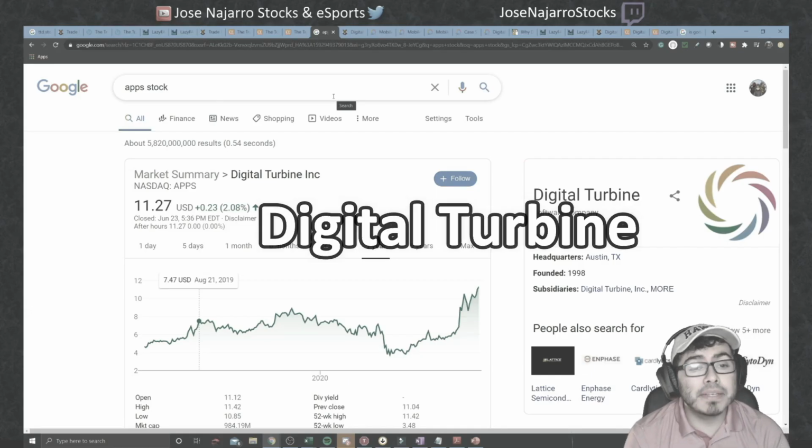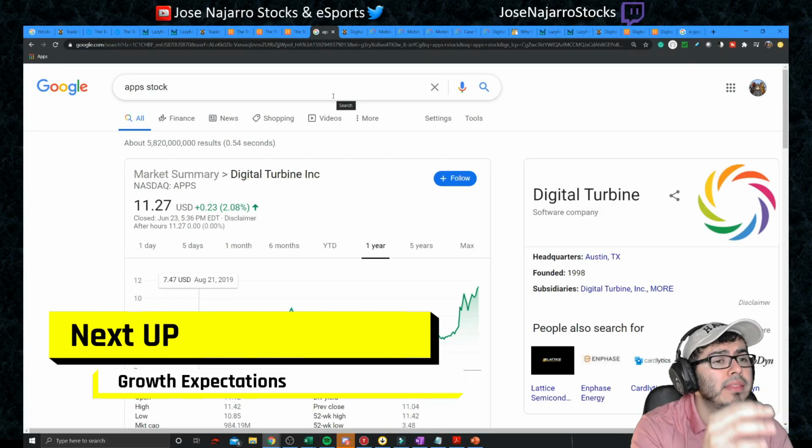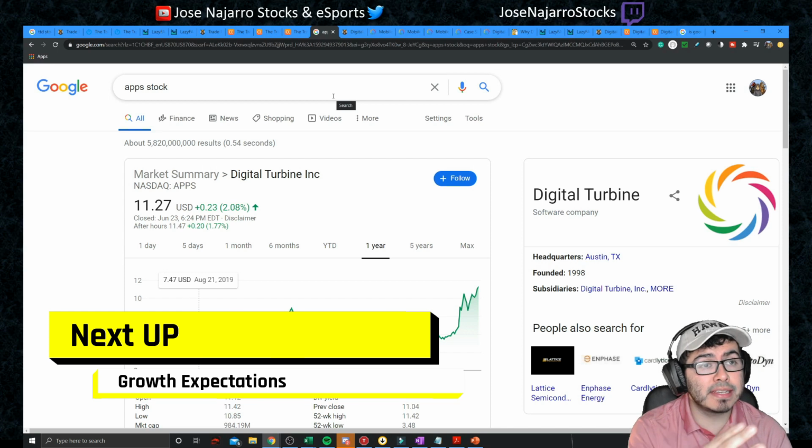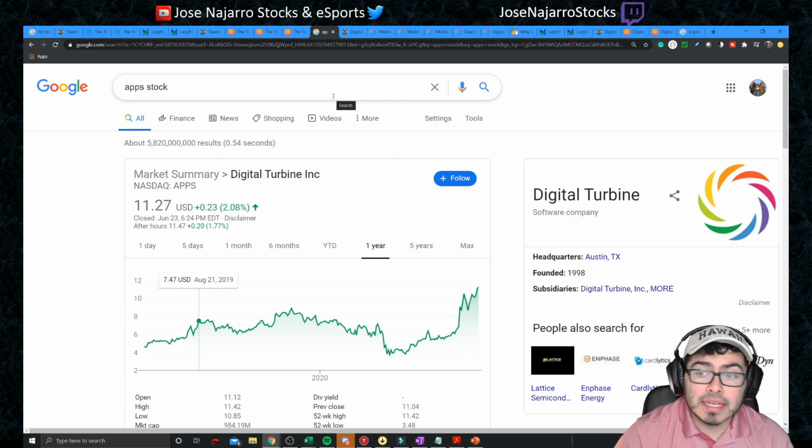All right, so the second business we're gonna take a look at is Digital Turbine, and this is also one that deals with advertisements similar to the Trade Desk, but this one is a lot smaller than the Trade Desk.